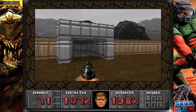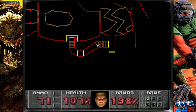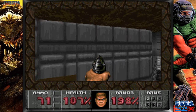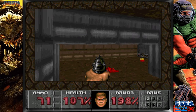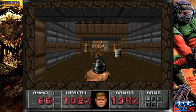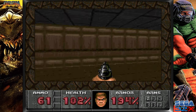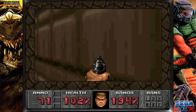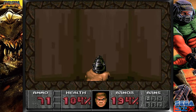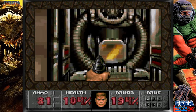I mean, plays well. Good enough. Cut the map, hit the Z button. Very pixelated. Very dingy looking. Guess a game like Doom doesn't hurt to look dingy. The whole point of the game, right?